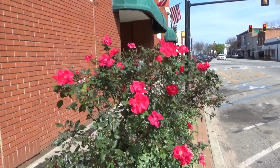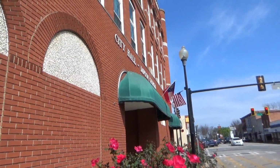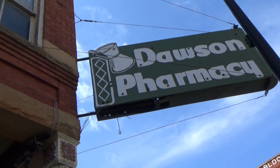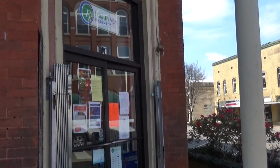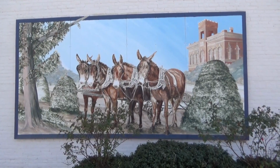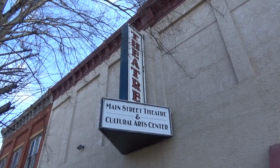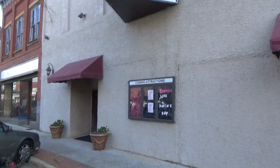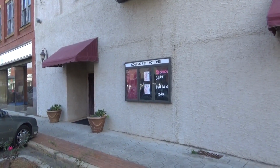They have these nice little rose planters along Main Street. There's the Georgia flag. Let's look at the Dawson Pharmacy. Looks quite Victorian. A mule Muriel. And the theater, coming attractions, jazz, ballet, tap.